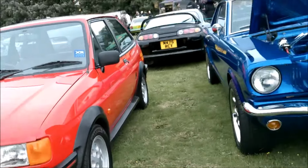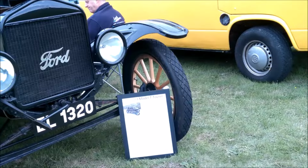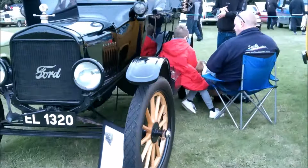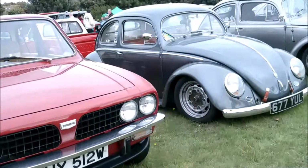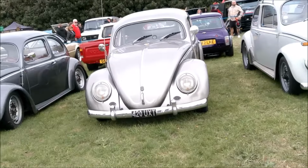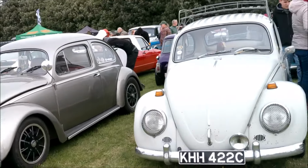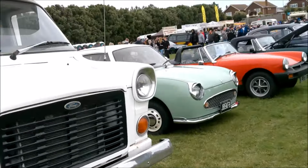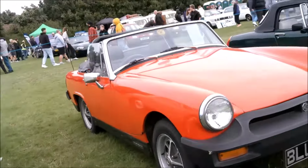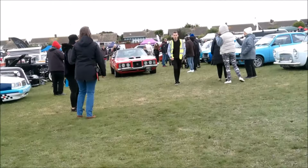Another XR2. Model 4T Tourer. Back in the day, you could only buy them in black. Another Figaro there. Nissan Figaro. Right hand drive, not left. Someone leaving in the American car.